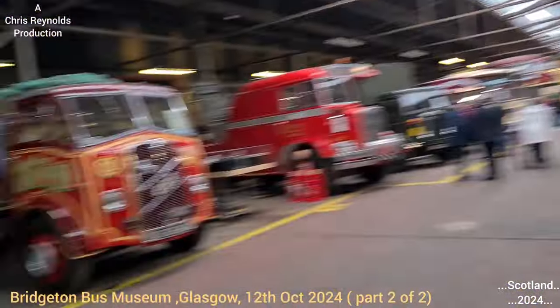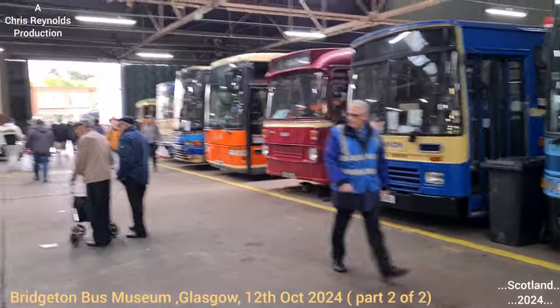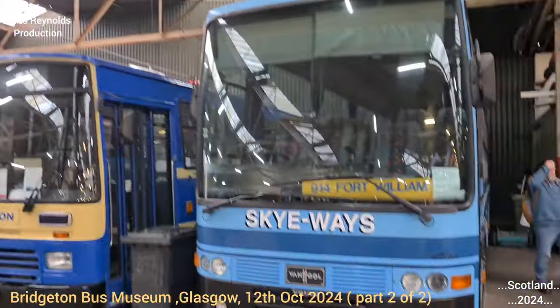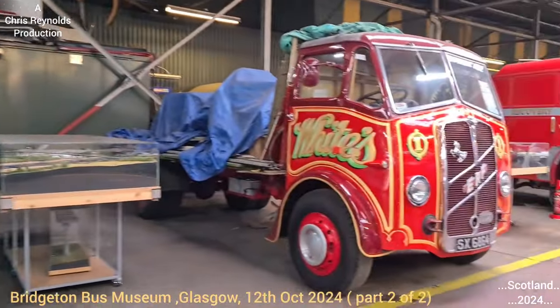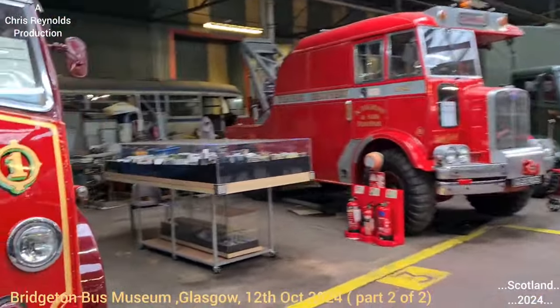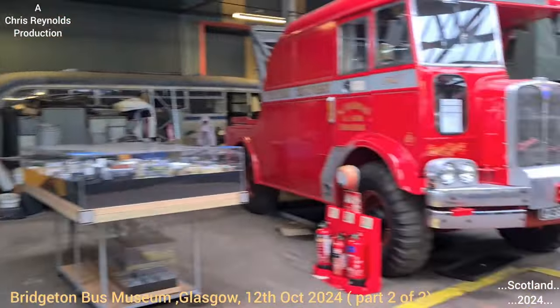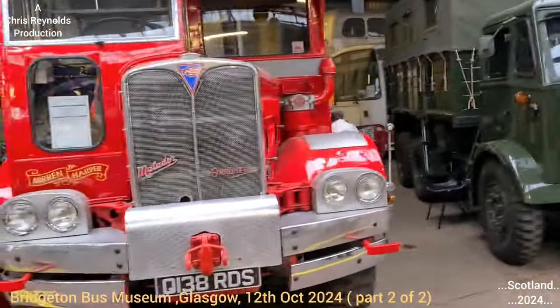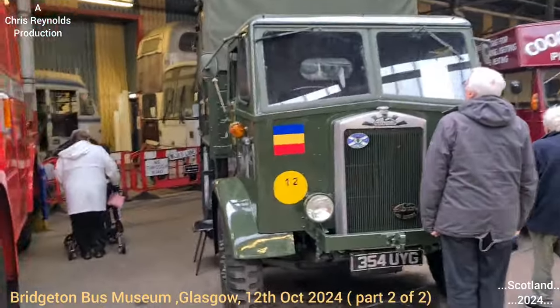So I'll now start to cover this side. I've done an outside shot out there. It's actually timed well because it's showering, it's raining at the moment. So I'm under here, then I'll go out. Once I've done this bit, I'll go out and get footage from the outside of the visitor vehicles. These are resident vehicles for Bridgeton.